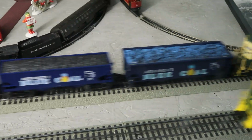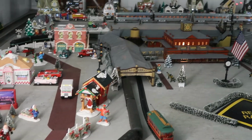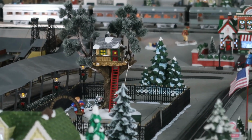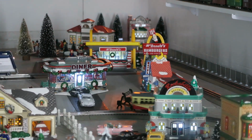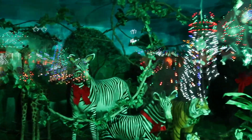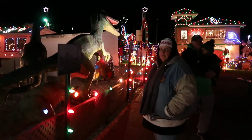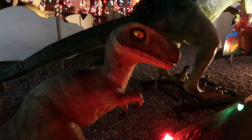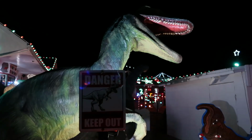Oh, found some more trains. The Ridding Company. Annette just pointed out this neat little treehouse in the center of the town. Old fashioned McDonald's and another diner. There's a couple of different diners back here. Meanwhile, in the jungle, zebras have donned their ribbons, as have the tigers. Oh, found the Christmas Velociraptor. Right there. I believe she's making sure that nobody opens the presents up early.